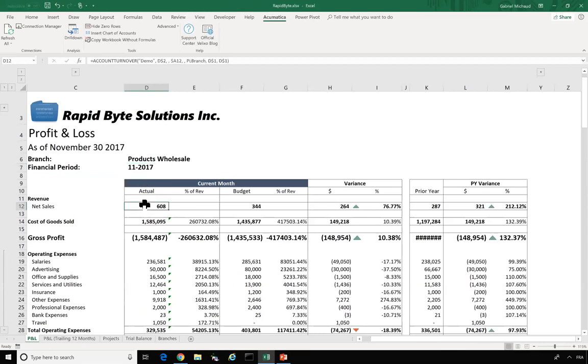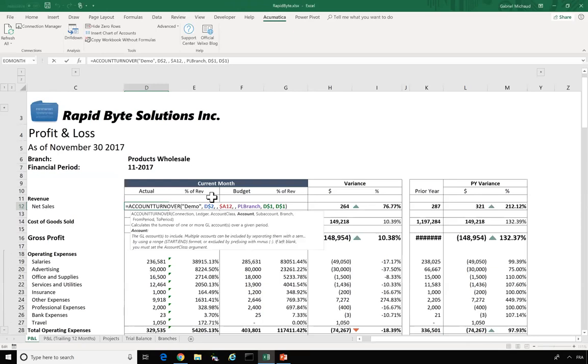If I move to my net sales cell here and double click, you'll see that I have a formula behind it, a function called account turnover. This is one of the functions that we add to Excel. Each and every function is documented, so we're using the Excel IntelliSense feature. You can see that as I'm moving my cursor between the connection, the ledger, the account class, and account parameters, the description changes. This is a function that returns the activity for a specific account between two periods.